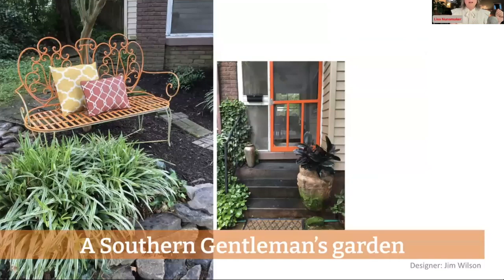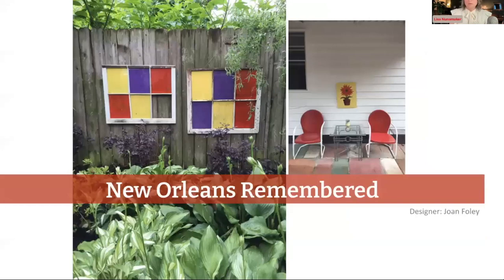A Southern gentleman's garden. This is actually from Memphis. Have you been to the Cooper Young Garden Walk in Memphis? It's now part of a larger Memphis garden tour, but there's some really fun gardens down there. And this is another one from Memphis, New Orleans Remembered. Basically, this person left when Hurricane Katrina came through. She moved north to Memphis and she brought as many artifacts from her home as she could because unfortunately she lost it. So this garden is remembrance for her when she lived in New Orleans.